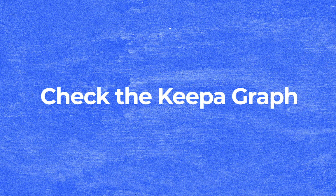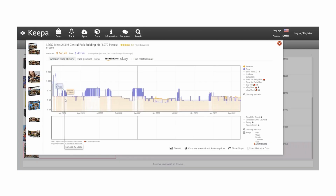Right, this leads me nicely on to my fourth chapter, some top tips for you. So first things first, what do I recommend? Well, look, check the keeper graph. I cannot stress this enough. Check that keeper graph to know a product's sales history. And if you want to know which items are selling fast in Q3, checking that keeper graph is going to help you understand if it's selling well or not because of that price history.